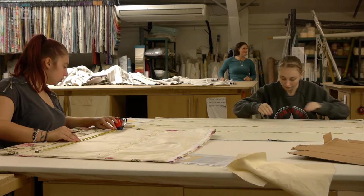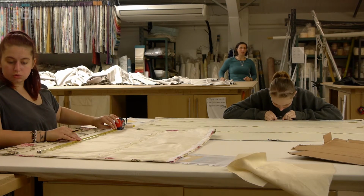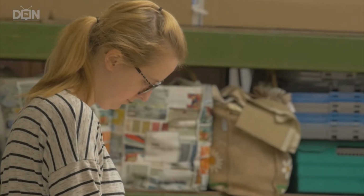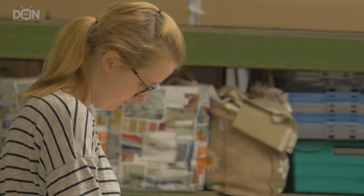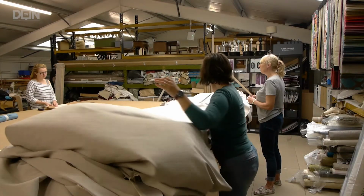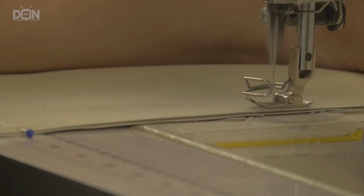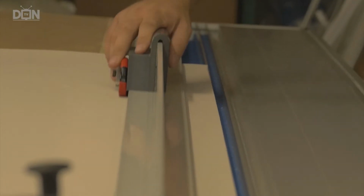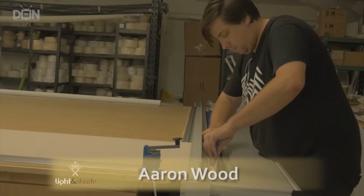So here at Light and Shade, we are a family business and we offer a great service. We want to give honest advice. I've got 20 years of experience in what I do. We offer great care and attention to every customer, excellent workmanship, a fabulous choice of blinds, fabrics, different suppliers, and then we'll measure it, make it and fit it so that it's exactly what you want.